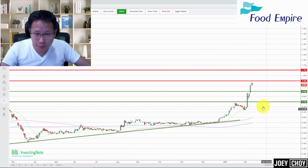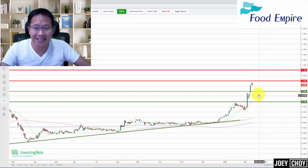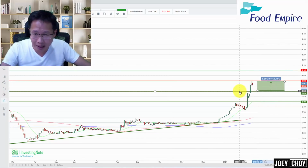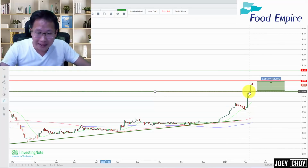Previously, as I mentioned, this 80 cents was a resistance. It is now the support, but then we broke that 90 cents as well, which would become the new support level. So let me go ahead and draw some upside rebound targets where the support is. Right now, 90 cents, let me just delete this. 90 cents would be a new immediate support level for Food Empire.